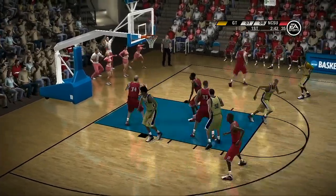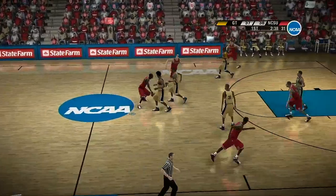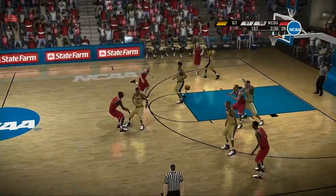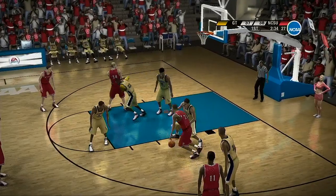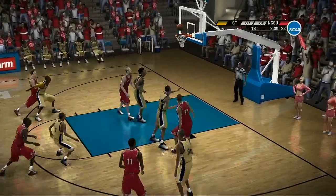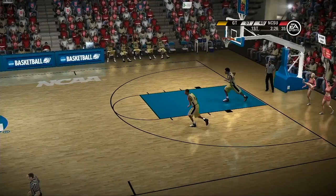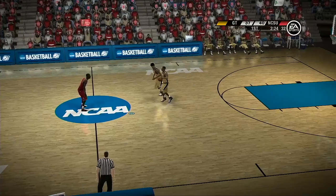Step, but it doesn't work for him. I tell you, he just doesn't beat him to the basket, not quick enough, and a great reaction by the defensive post player. Tries to get the defender to bite. Tries for two. The Wolfpack have a hot hand right now that's scoring for them at the moment. They need to keep feeding the ball. It's simple.